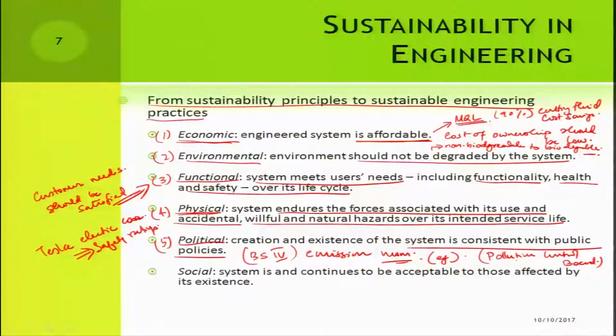When people talk about a lot of the industries in India, people say that there are many industries who don't adhere to the environmental norms or the pollution norms. So why? Because sometimes the cost of making the conventional system fit the public policies is quite expensive, so they conveniently bypass it. But if the system has been designed properly to begin with, then adhering to these public policies would not have been an issue.